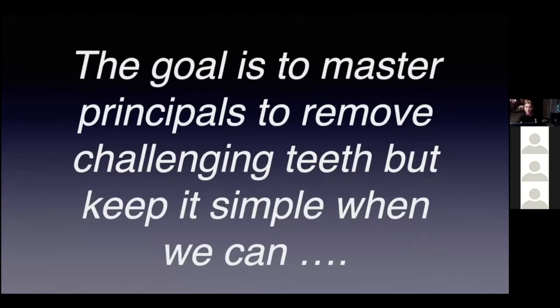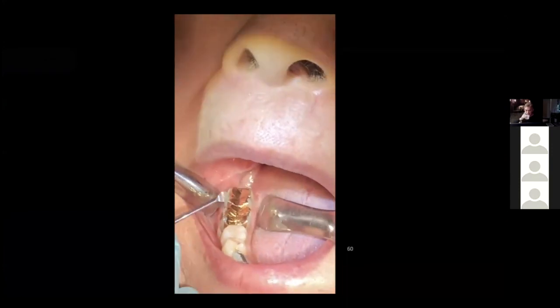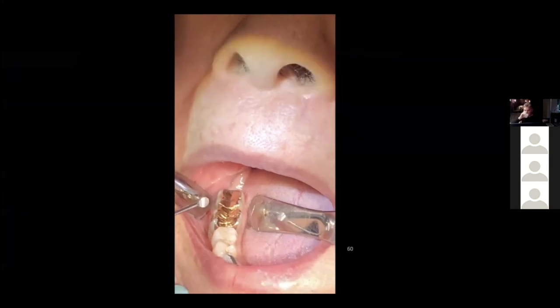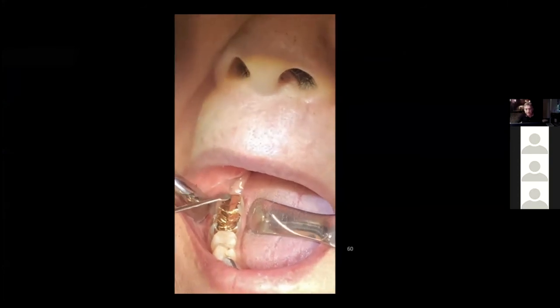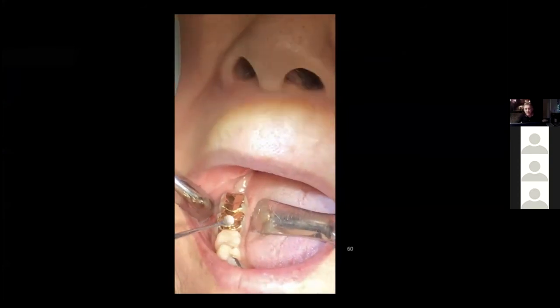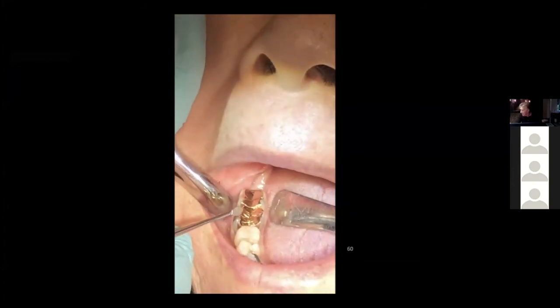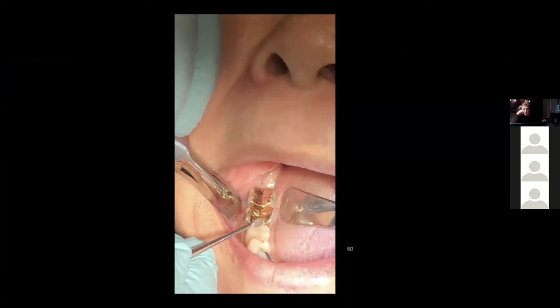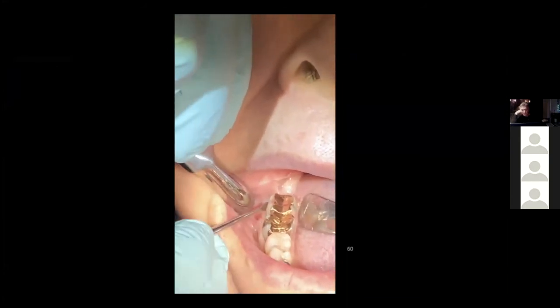Now, the goal in the next 5 or 10 minutes is to master these principles, but when you can keep it simple, let's keep it simple. So this is a simple demonstration of a simple approach to removing this tooth that's got a periapical abscess. And the reason I'm taking this approach is because of the shape of the root. I teach many courses on how to section teeth, the hardest teeth you can think of. But when you don't have to make it complicated, then don't. The patient appreciates that. The body appreciates that.